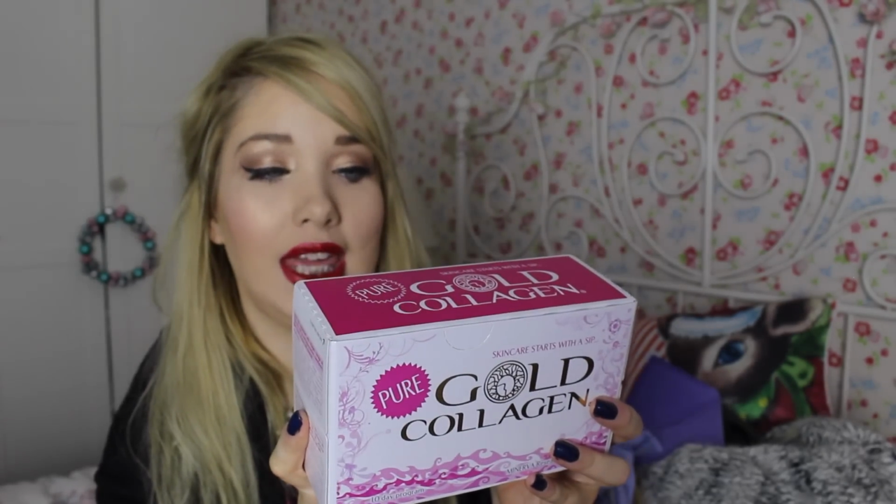My Santa sack. Let's delve into that now. First of all, I have got this, which I actually recognise because I've come across this before. This is called Pure Collagen Gold. And it's basically a skin drink. So basically you drink it and it helps promote younger, healthier looking skin, support your hair and nails, all that jazz. So I will be excited to try this. It weighs a lot because I think you get a 10-day supply in here. So that's really cool. Thank you.